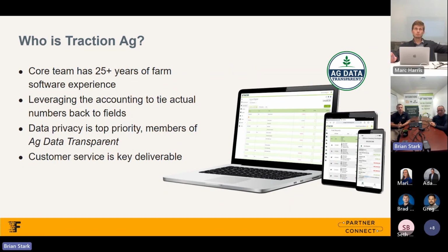One of the things we really want to hang our hat on is data privacy, and making sure that anyone who uses Traction can feel safe to know that your data is not used against you in any way. It's your information. All we're doing is storing the information so you can get value from it. We took the steps to join Ag Data Transparent. We are part of that group, and we're quite excited about that. If you have any questions about where we stand with data privacy, you can easily go to their website, and you'll see all of our information out there, pretty easy to look at and understand.